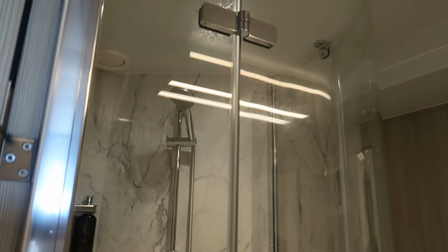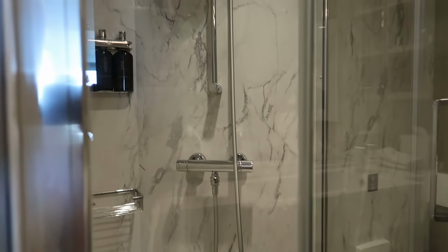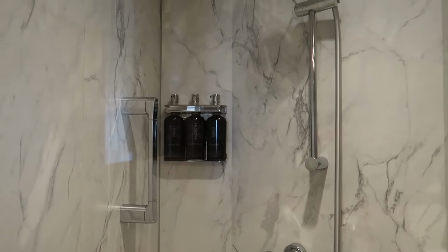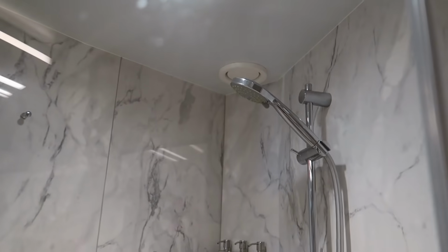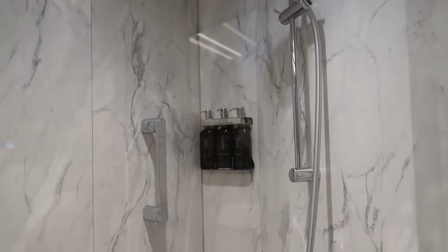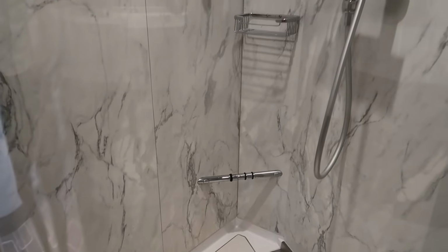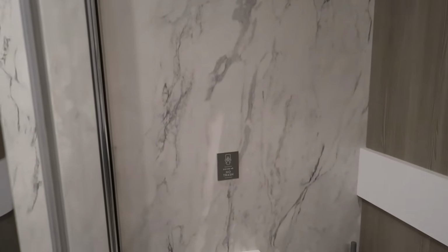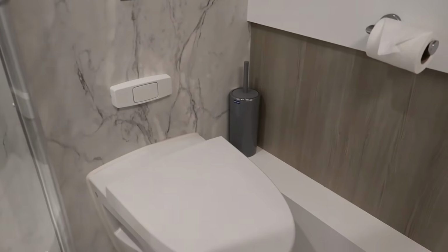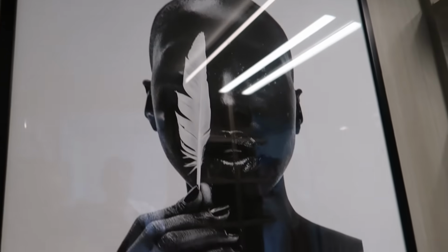So we have a full-length glass shower here, and it has all of your toiletries right inside there. So you have your shampoo, body wash, and conditioner as well. It looks like it has a really nice shower head and a little shelf there for some toiletries, and it looks like it has this little bar that you can put your leg on to shave, which is convenient. Right beside the shower we have the toilet right here, and we'll just spin around this way. Cool art on the wall.